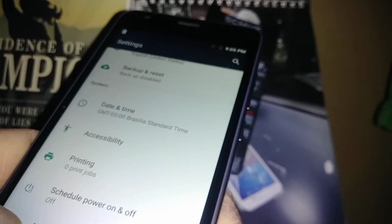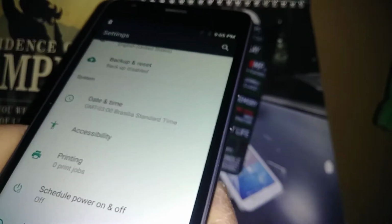And I want to open the camera. I already took some pictures on this phone, so I'm going to show you the resolutions here. Okay, and this is the video. So the camera resolution is really good. I really like that.